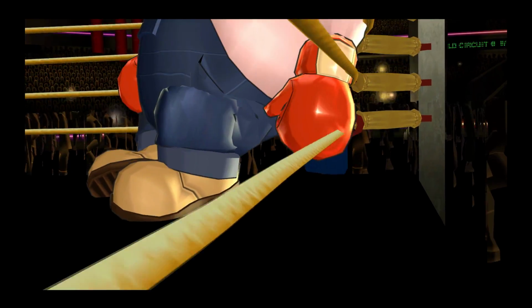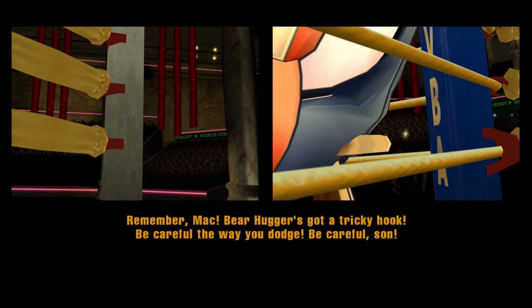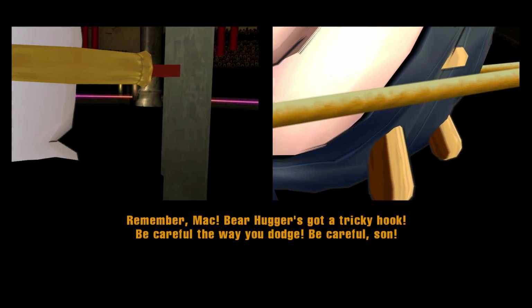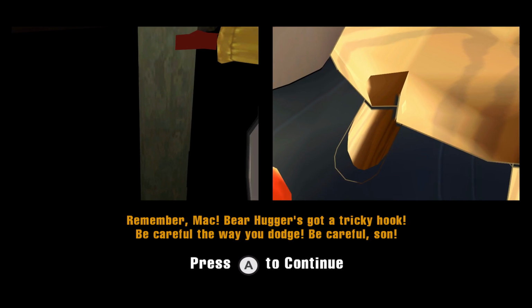There's a lot to be said about what happens in between rounds as well. And again, we'll start with Bear Hugger. Normally, you only see a boxer from the waist up, just like in the classic NES game, but there's oftentimes things that are just strange. Like Bear Hugger has his own stool. There's even a chip on the surface of the stool. So this is Bear Hugger's stool.